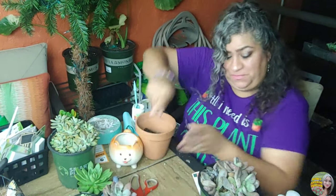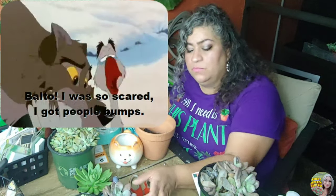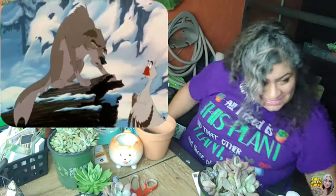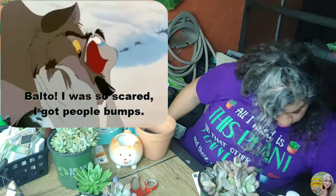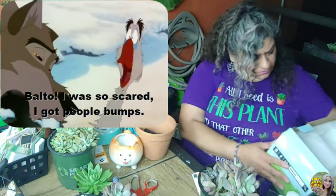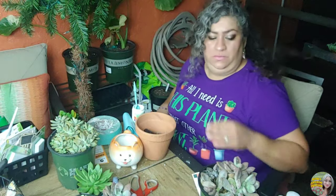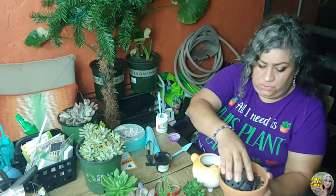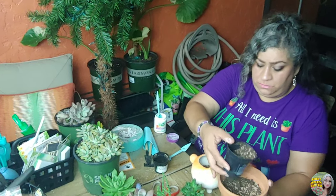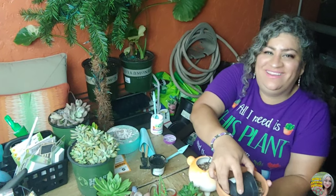I should name them. That should be Balto. I don't know if Balto was a... What is that? Kind of going that way. It's some kind of wolf, dog. Husky? I think Balto was a husky. So that's Balto. This is just some potting soil and some surface for now. I didn't get fancy with it.